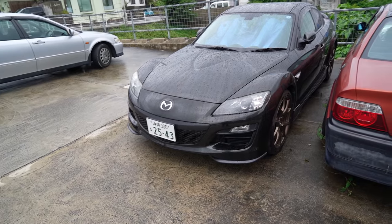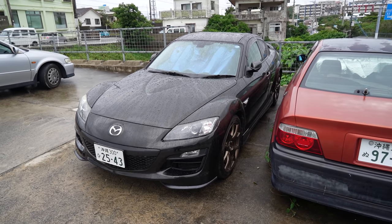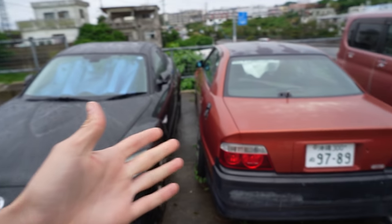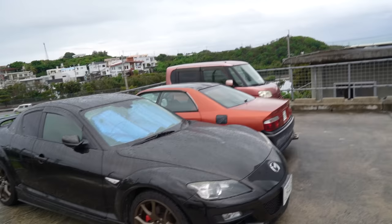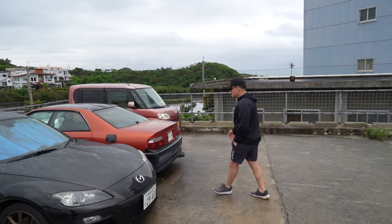Honestly, I kind of want to camp it out here because there's an RX-8 Spirit R parked really close to it. It looks like this gets driven, so maybe the guy who owns this knows who owns it. But I don't know. It's really sad. So that's the first car for today's adventure.